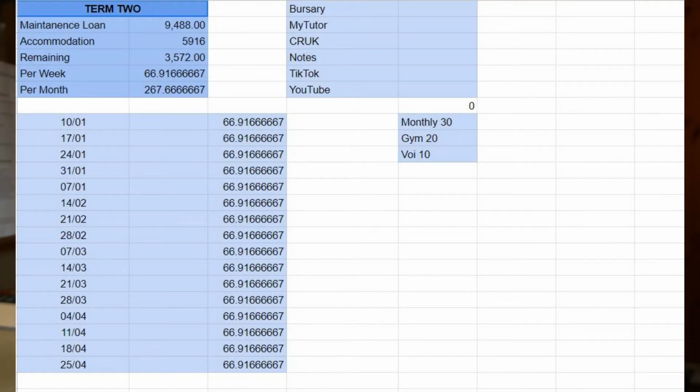Then I thought I'd talk quickly about finance. My finance organisation is literally the same as it was last year. I didn't do a video on how I manage my money, but I've done a few videos on what I spent per term. And I'll just insert a picture of what my finance tracker looks like. It's not an Excel, it's a Google Sheets spreadsheet, and I put the amount of my student loan, the amount spent on accommodation, any monthly outgoings, so I've got £30 every month that comes out.